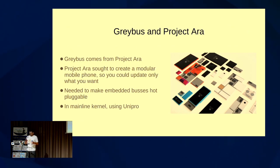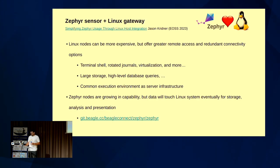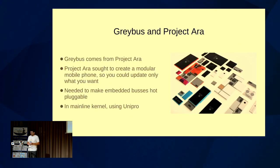And then, kind of an aside here. The solution we came up with was mainly driven by Jason, and also some of our Google Summer of Code students, and it was originally inspired by a talk that my colleague from BayLibre, Alex, gave, I think, five or six years ago at ELC Europe about using Greybus for IoT projects.